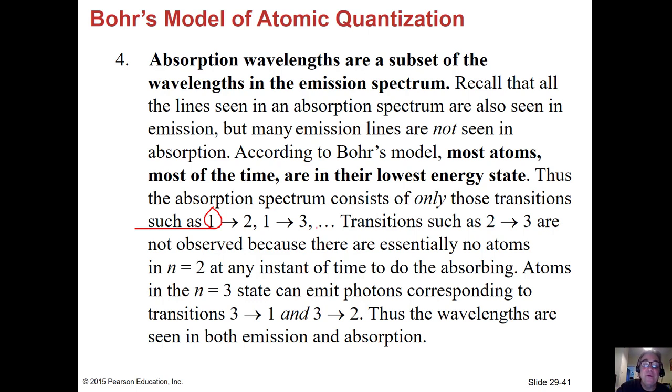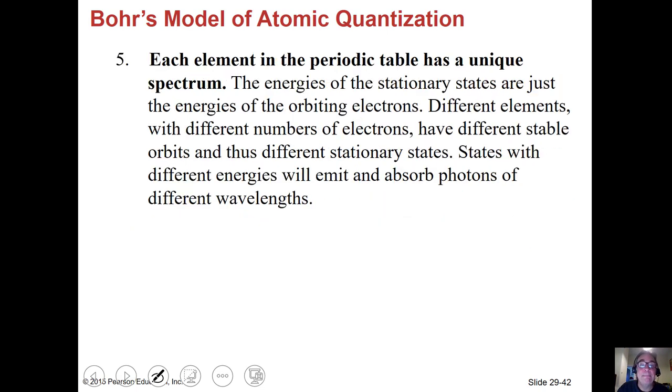So again, think back to what the absorption spectrum looks like compared to the emission spectrum. And each element has its own unique spectrum, its own fingerprint. Really, the emission spectrum is the fingerprint of an atom.